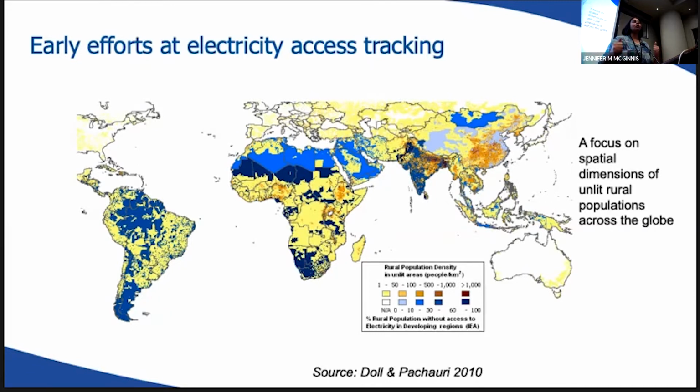And so there was already back then this vast and deep discussion on should you be going for decentralized or centralized grid extension for electrifying these populations. And of course, that conversation has really accelerated over time in the last decade or so. So, this is just very early work that I did with some colleagues.